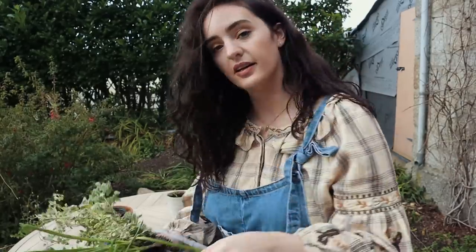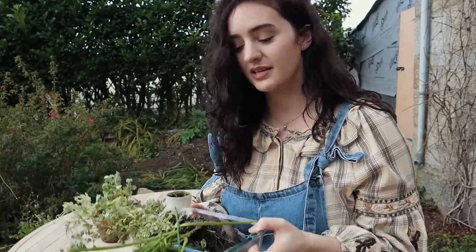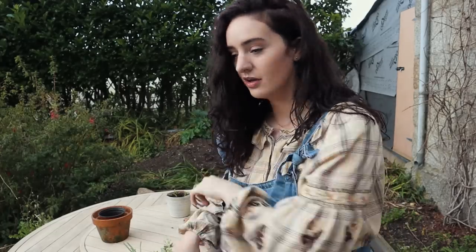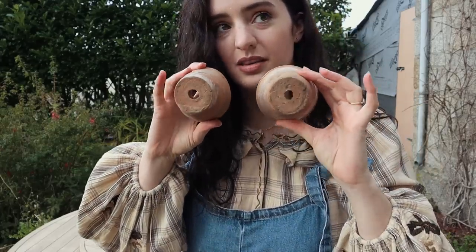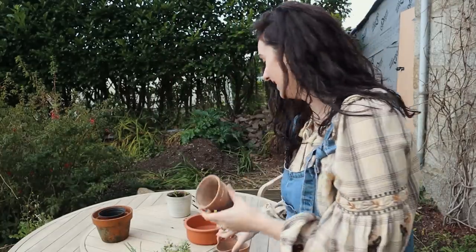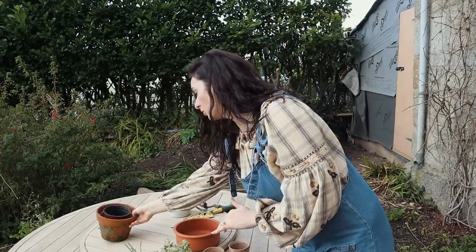I have my cuttings of chive and oregano. I did them very haphazardly. Smells lovely. And I'm going to buy some basil and thyme as well to fill some other pots. And these are just gonna live in the kitchen. I got these little pots from Etsy, though I do need the base to them so that obviously when I water them, it doesn't go everywhere. I've got a bigger pot here and some more pots here.